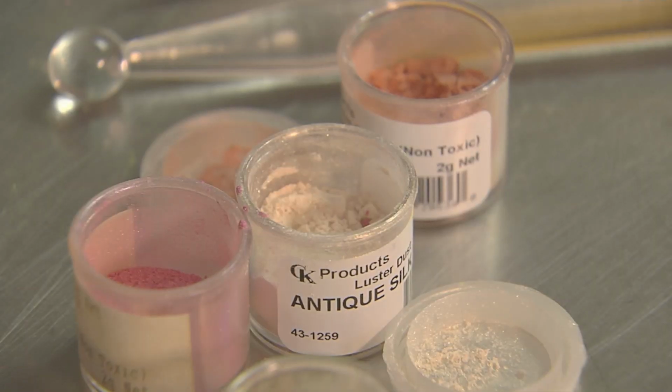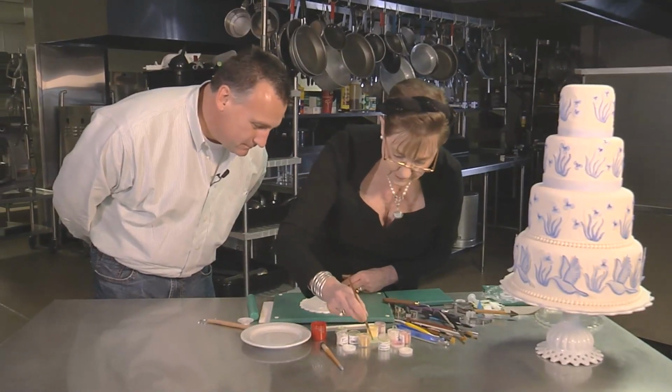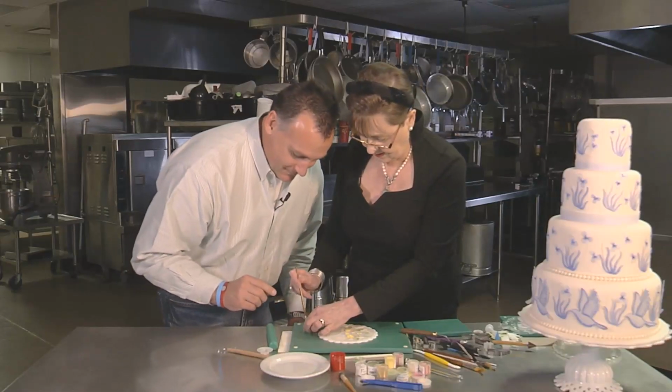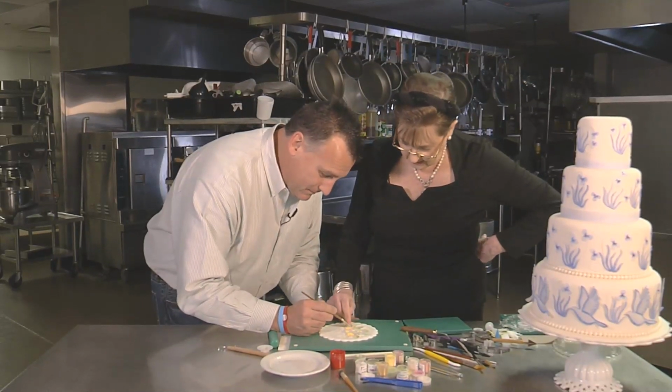This is called edible luster dust. Tap off your brush. You don't need too much. A little goes a long way. So I'm adding a bit of lime. Do this and tap out. And then go around the edges. Just around the outside edge.